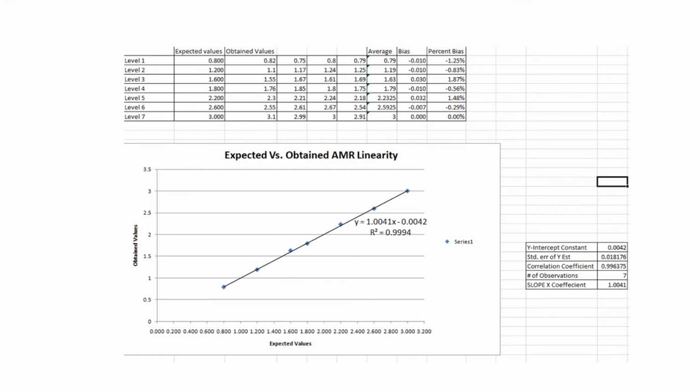So here we have the AMR linearity verification example. This is very similar to the correlation test for determining analytical accuracy, except in this case what we're really concerned about is across the analytical measuring range, which is the lower and the upper limits of the measuring ability of the assay, are they consistently accurate so that you can verify the analytical measuring range stated by the manufacturer. And this can be done by checking the bias between the different expected and obtained values, as well as things like the slope coefficient, as well as the correlation coefficient.